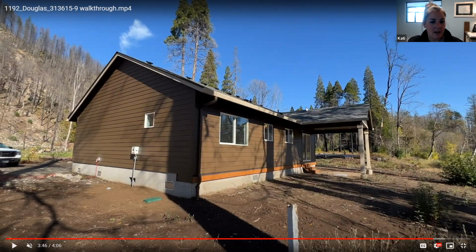Patio covers, again, like anything, can be modified. So had he wanted this deck cover or patio cover to run the entire length of the house, he absolutely could have.